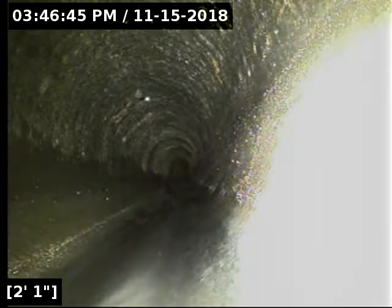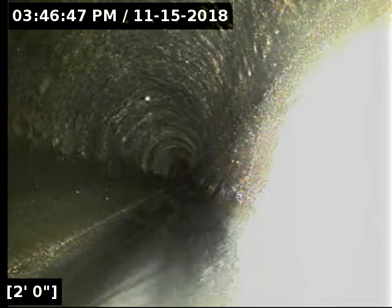Alright, just about to reel the camera out of the line. We have excellent flow all the way to the main lateral. The pipe is absolutely spotless clean. There's no standing water at all, and all the pipe is in great condition. Sewer line is functioning properly at this time.